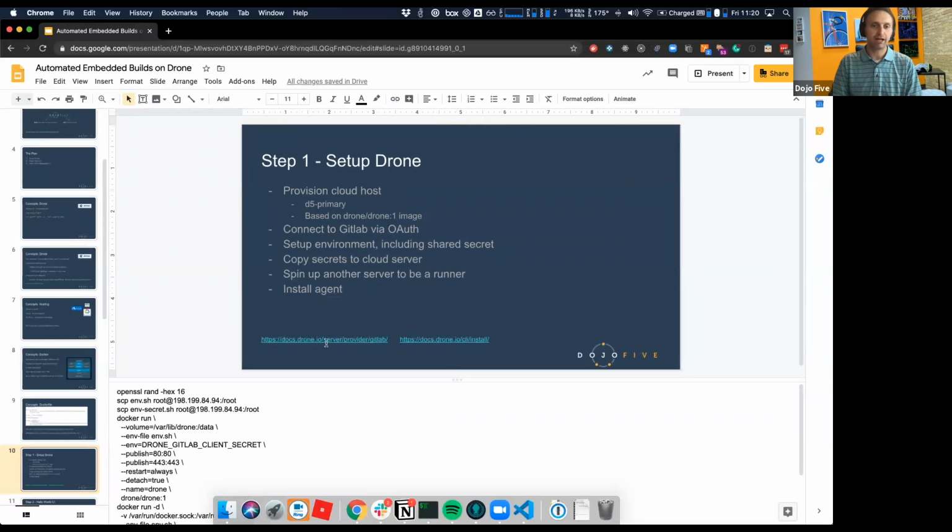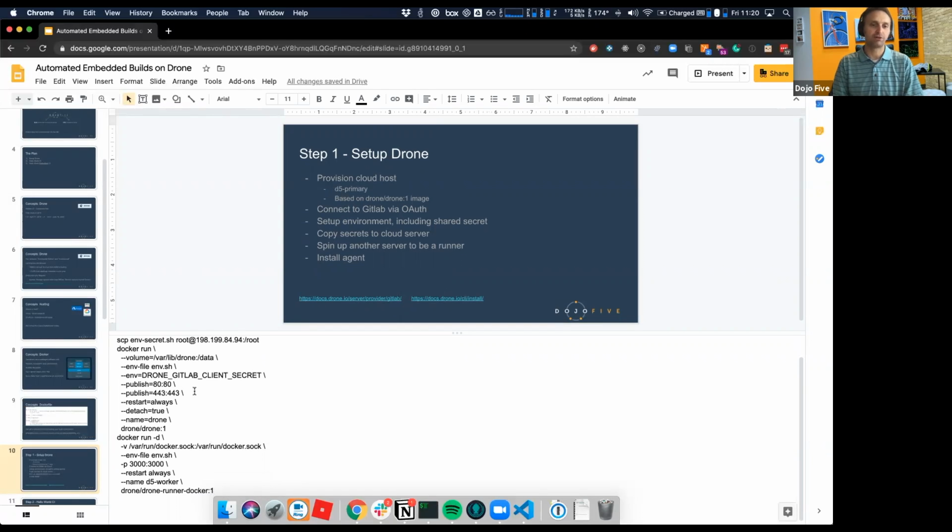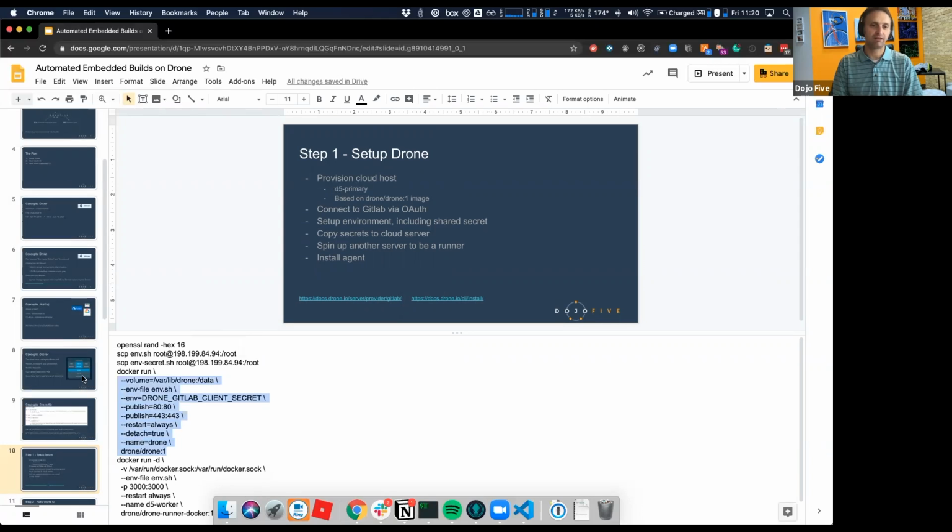So, by the way, a lot of these steps are available both on the server provider GitLab here, because we're going to be connecting up with GitLab, or right here with the CLI install. I've got my cheat sheet here of some of the things that we need to do. There's a couple things that we need. The way that Drone gets installed is this big long Docker command right here, and there's a couple things that we need to have available to us before we can run it.